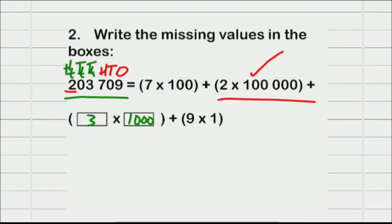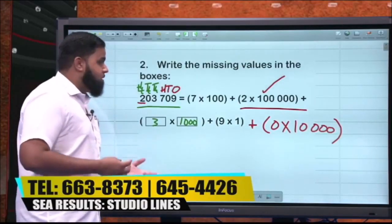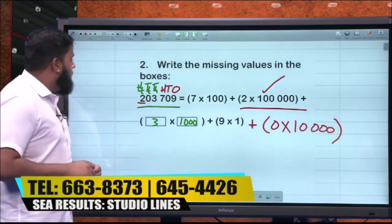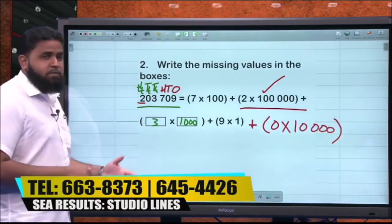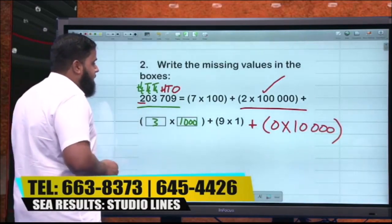All right, we have a 0 here. Now, this is in the tens of thousands position. Now, I don't see a 0 by 10,000, but as we know, 0 multiplied by anything is going to give us 0. So therefore, if we add 0 to what we have here currently, it won't make any difference in our final number, right? So we don't have to necessarily write that out. Good? Of course, if you did, it would not be wrong, all right?